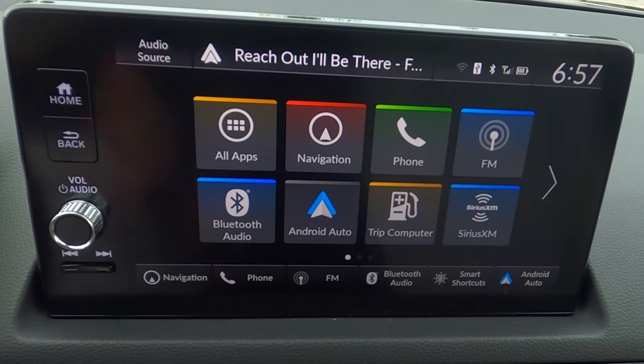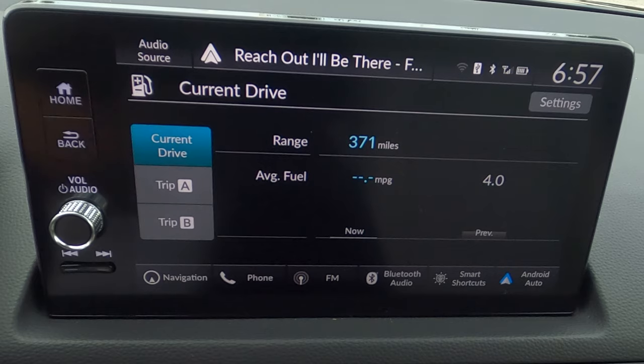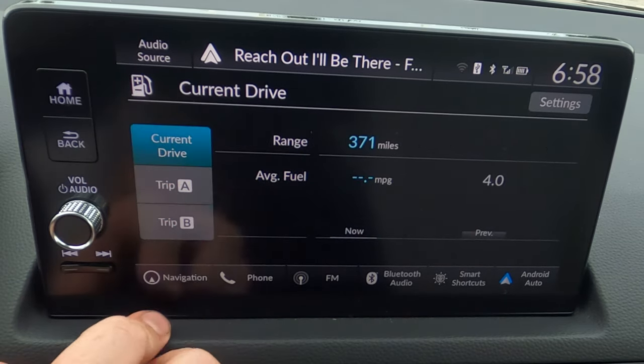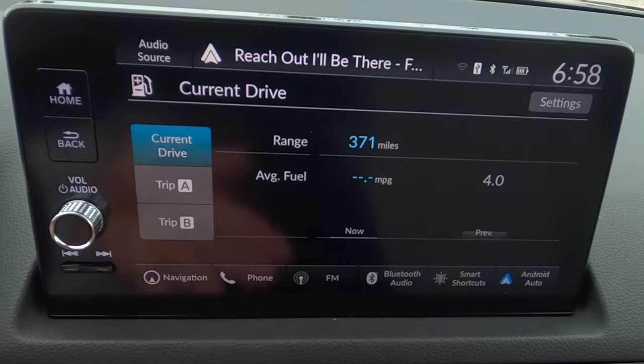All right, so moving out of that, let's talk about the trip computer. Now, under the trip computer, it's just as simple as you can see them up in the dash, or I can see them right here on the screen. So if I'm taking a long trip, I can look at trip A, trip B, my current drive rate. So very easy to access this and understand it.